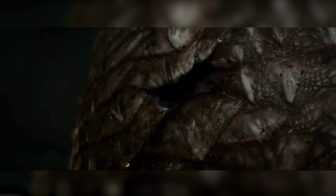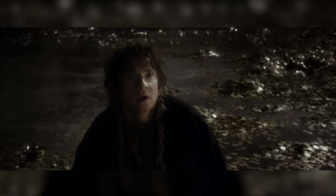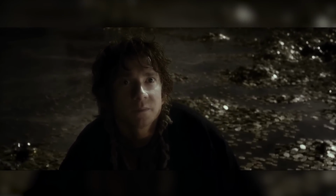Now, I'm a giant Lord of the Rings fan, and we'll get into that slightly later, but first we have to go to the slightly lower quality prequel, The Hobbit.